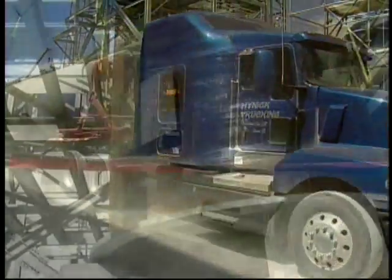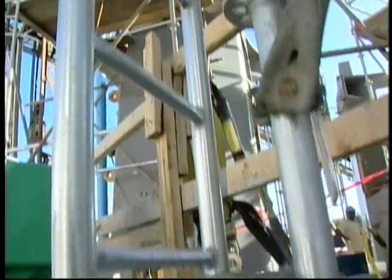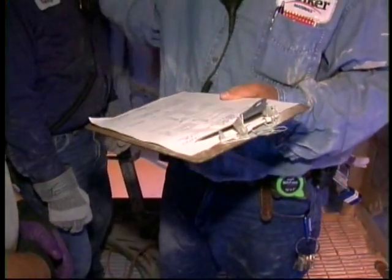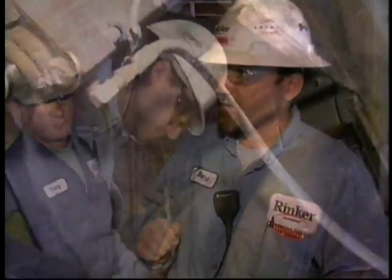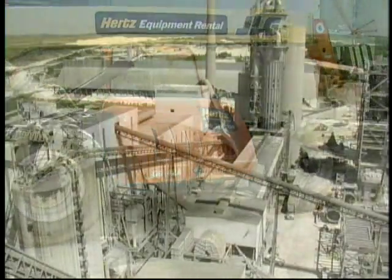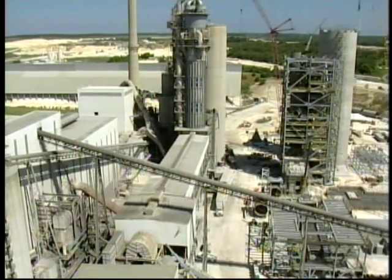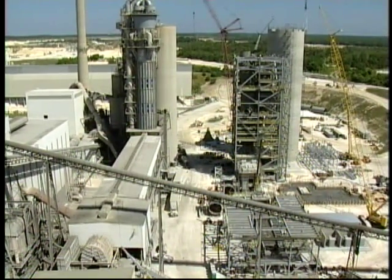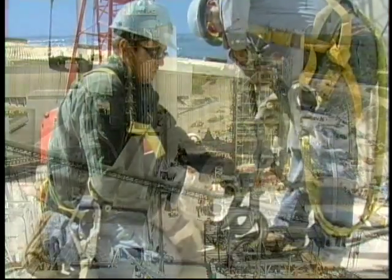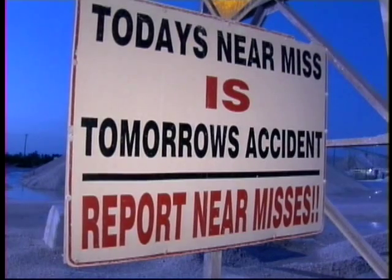Congestion, barricaded and taped areas, scaffolding, permit-required confined spaces, night work, housekeeping, and all-terrain forklift and mobile equipment. They all go with maintenance turnaround projects. In this environment, you can't afford to let your guard down for even a second. You've got to be aware of potential hazards and practice safe work methods every minute of every day.